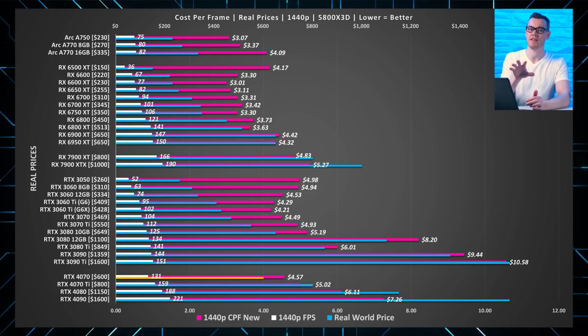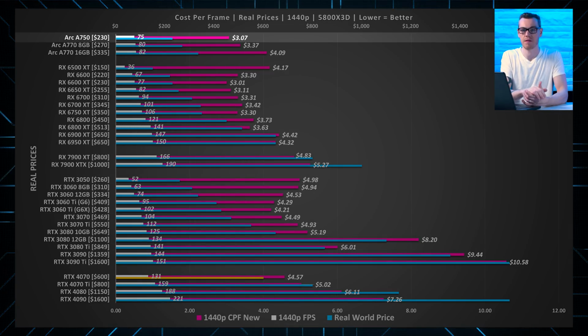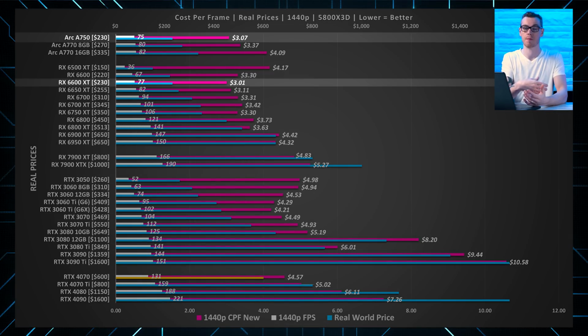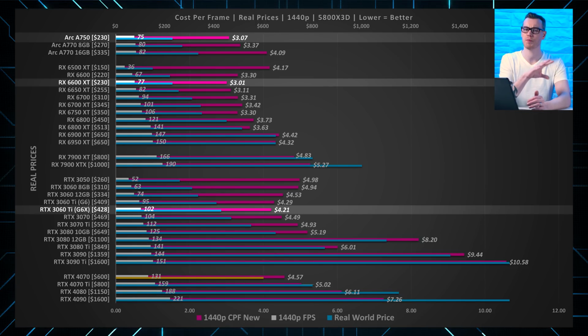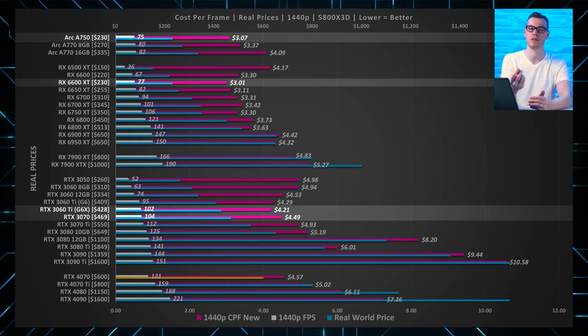What this means is the best value card at 1440p for each manufacturer are the Arc A750, RX 6600 XT being the best value 1440p card overall, and the new RTX 3060 Ti with GDDR6X memory, which comes pretty close to the 3070 at about $40 less.